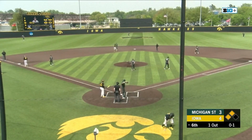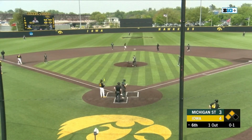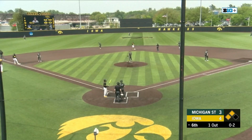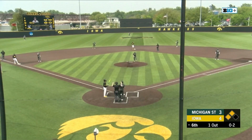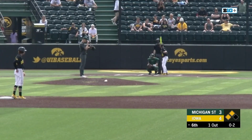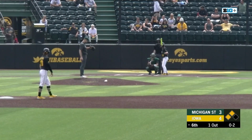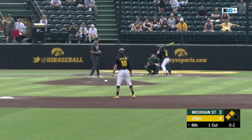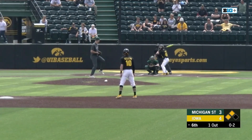0-2 now. Slider well outside that time, but he kind of stabbed at it. Tough pitch to bunt as that slider's working away, and with what the umpire's calling, you've got to be a little nervous to take it. And so now it's just going to be important to see if Cade can bounce one up the middle. Middle infield's deep, so it'll still score a run if he can just get a bouncer.